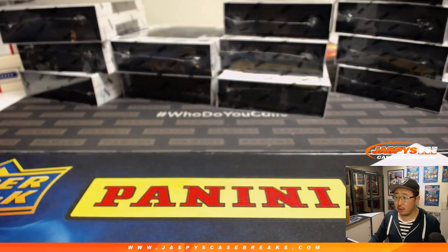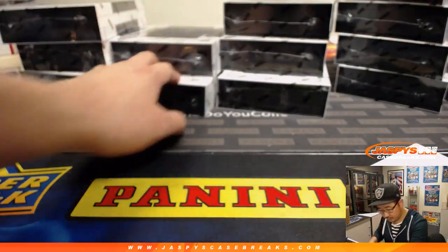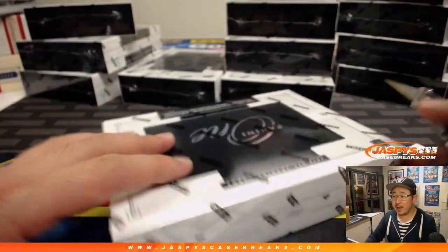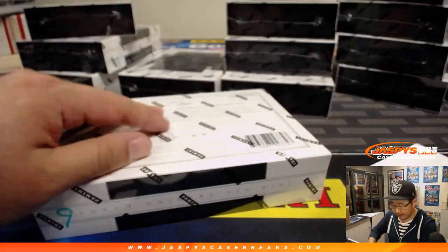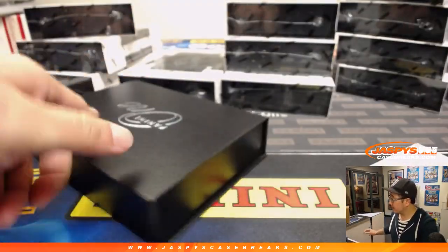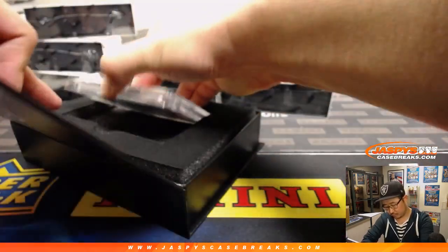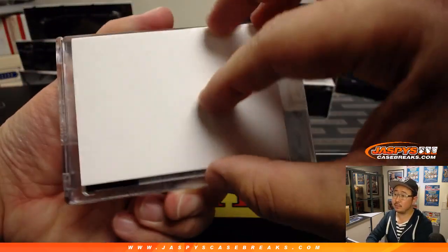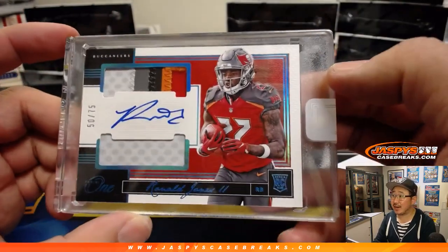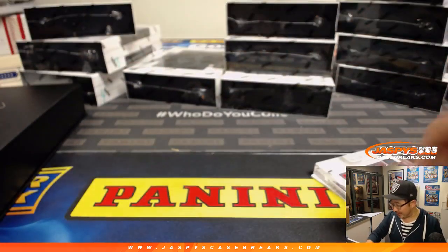All right, Rick Barker with number nine. Sports Madness, what are my thoughts on the recent NBA trades? I'll let you know my thoughts after I do this NFL recording. And that's Ronald Jones II, 50 out of 75. That's great color in those patches there. Nice one for Rick and the Buccaneers.